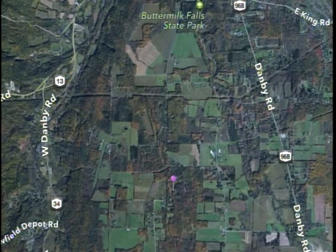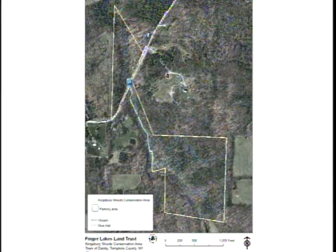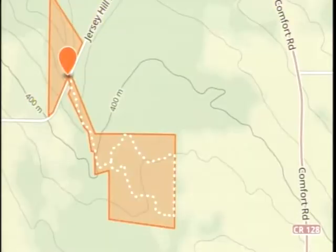Down below Buttermilk Falls in Danby, up on South Hill, Jersey Hill Road, and so forth, is this Finger Lakes Land Trust Preserve called Kingsbury Woods. And then we'll look at their trail map. This is actually the map of the preserve, showing along Jersey Hill Road. And it's kind of an odd-shaped preserve. Look at that, the main chunk below, and then a corridor up to the road, and then some on the other side of the road. So interesting piece of landscape there. So now we'll go down on the ground and take a look at what it actually looks like.